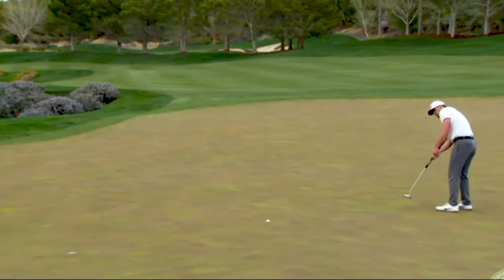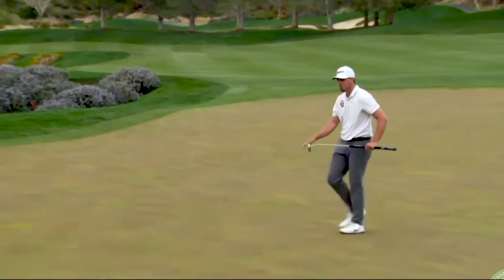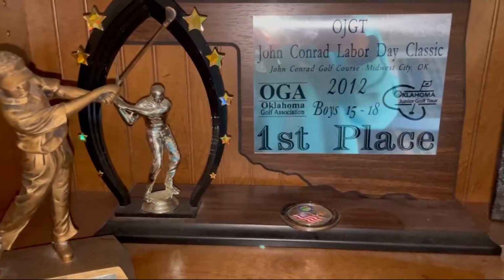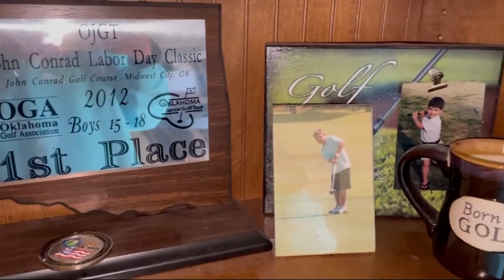Every drive, every putt, every swing in golf impacts making a name for yourself. For Quaid Cummins, hard work and dedication have led to what every athlete dreams of: success and the chance to take things to the next level.